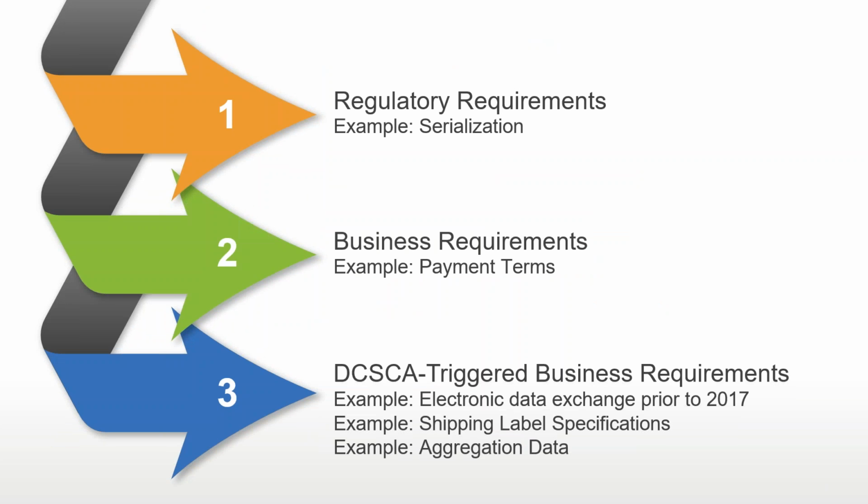Okay, in this webinar I want to explain the difference between regulatory requirements and business requirements. And then I will explain a new class of requirements that I'm calling DSCSA triggered business requirements. And I will provide examples of each of these. So let's get started.